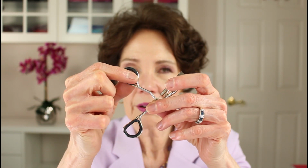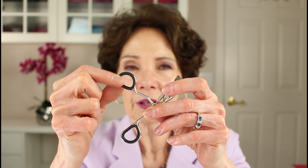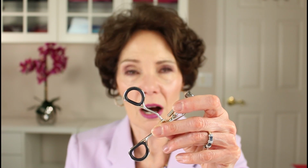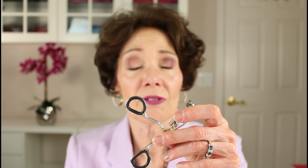But the other thing I want to mention about this particular eyelash curler, which I think is really important to many of us over 50, is if you'll notice, there is rubber around the area where you hold the eyelash curler rather than just metal as many eyelash curlers have. This makes it far more comfortable to hold. And if that's important to you, it certainly is for me. It can make a world of difference on how easily you can use this eyelash curler.